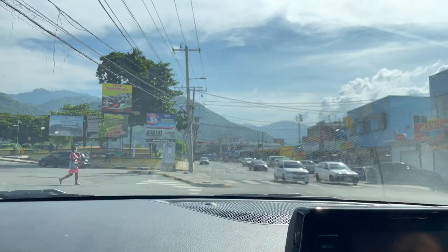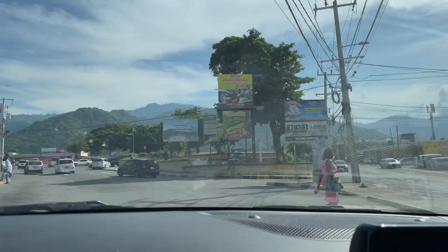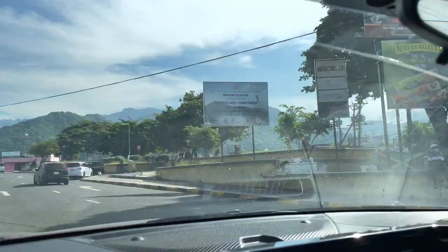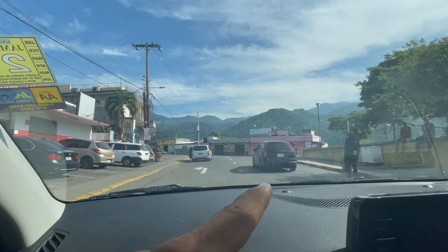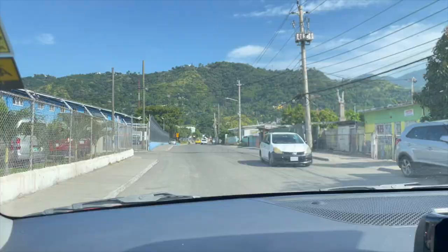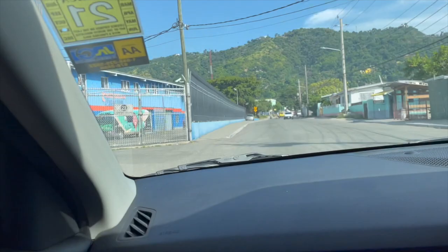And yeah. So this is, welcome to Papine. Yeah, this is Papine Square, something. So I think we're going to be turning left. Yeah, we are turning left. So right now we're just past Papine and on the way up into the hill.